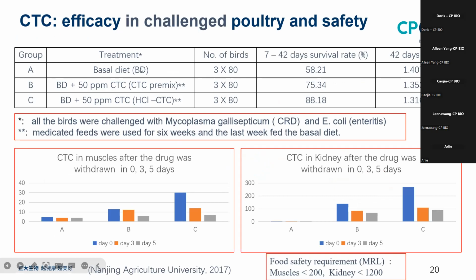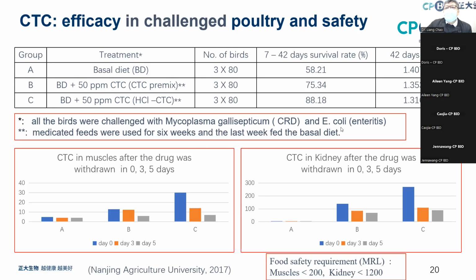This study was conducted a few years ago, in which we observed the CTC efficacy when challenged with CRD, or chronic respiratory disease, and enteritis disease. And we find that the CTC premix and the CTC HCl both give a good survival rate compared to the control, as well as the FCR.